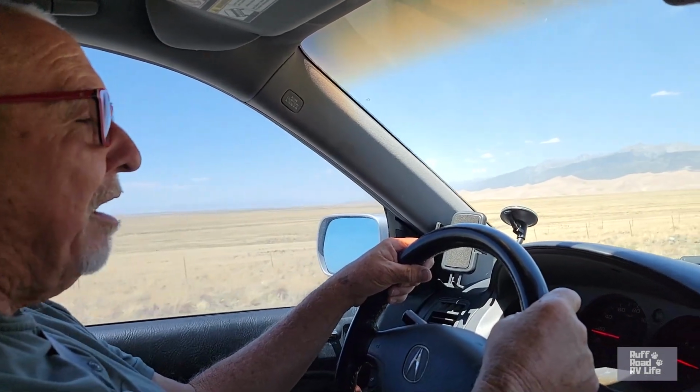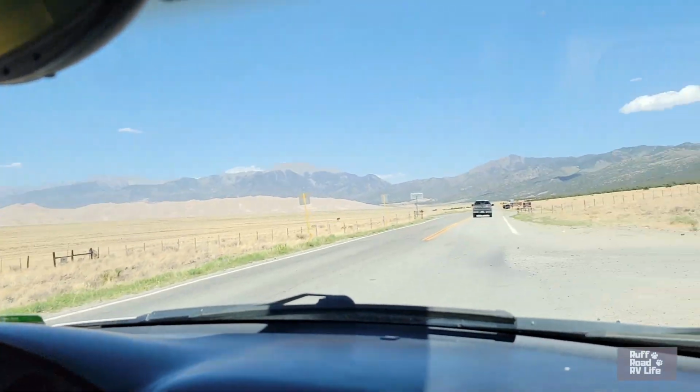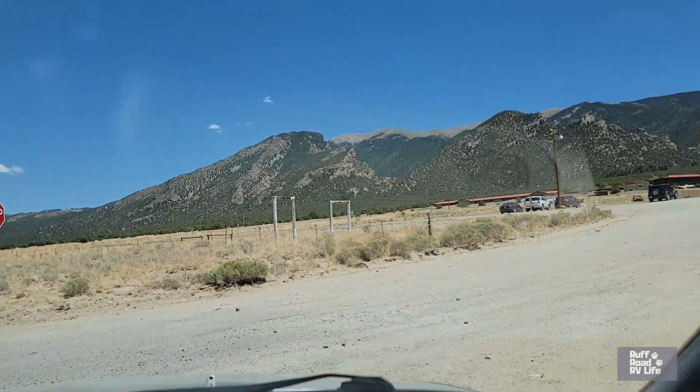We like looking at freedom. Where has freedom brought us? Well, we are at the Great Sand Dunes National Park, and we are staying here at the Great Sand Dunes Oasis RV Campground. And we're doing this intro in the car because the wind is whipping.